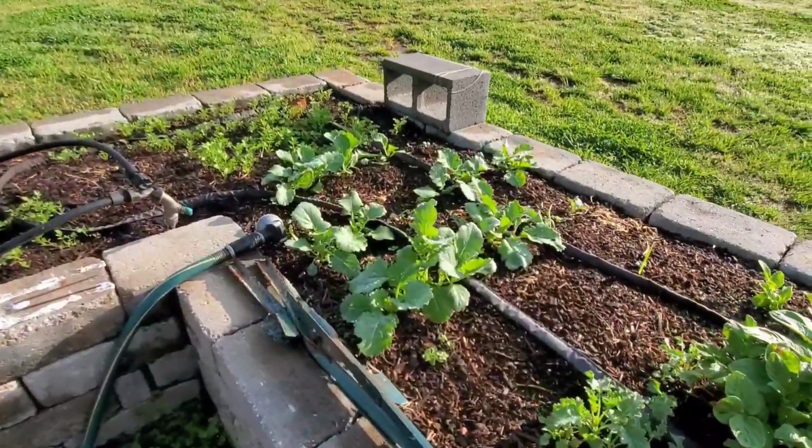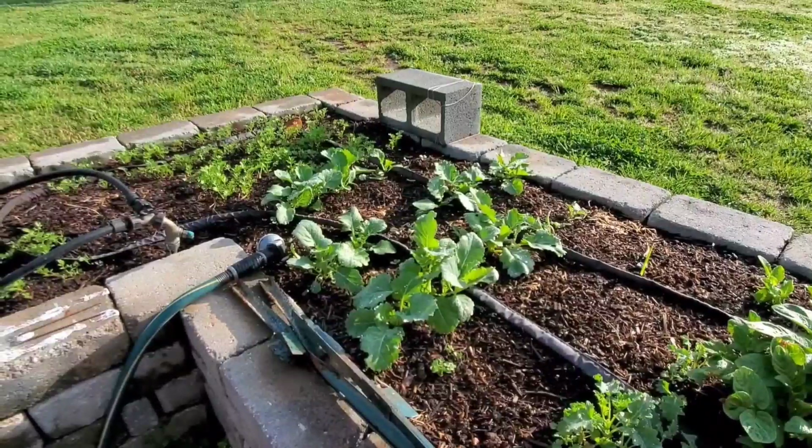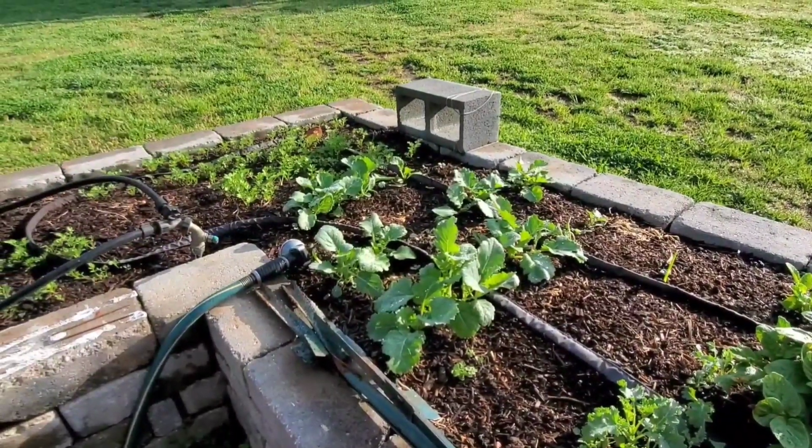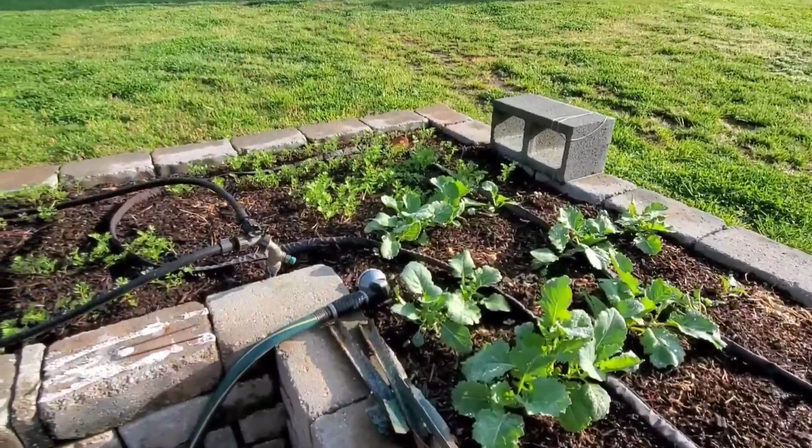Further down I have a few collards. I did not do too many of those. A few collard plants are all we need. They get so big, the leaves are so huge. It's plenty for me for dehydrating for our greens mix.